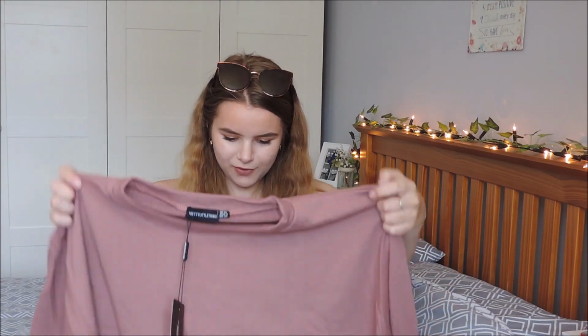When I ordered this, I really like t-shirt dresses, so I thought, oh, a jumper dress might be quite nice. I also thought this would be so nice to wear when you're flying somewhere on holiday, especially if you're going somewhere hot, because it means your legs are out but you can stay a bit warm on the plane. Now first things first, it looks quite big.